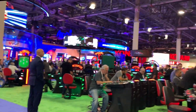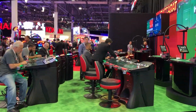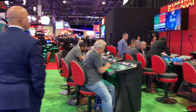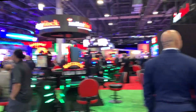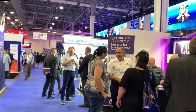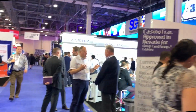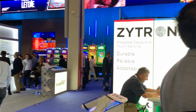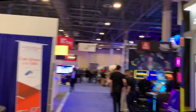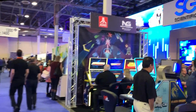Here we have Interblock. I'm not showing any of theirs, but you'll find this in casinos more these days. Sort of a semi-automatic way of doing some of the table games. And you have multiple players that can bet at the same time. Protective capacitive touch sensing gives you an idea. Some biometric technology there. So as you can see, there's a lot of tech stuff here.